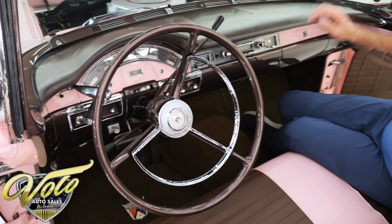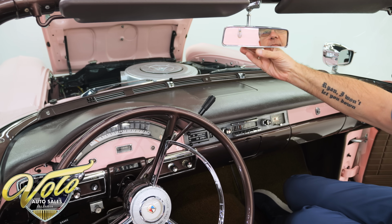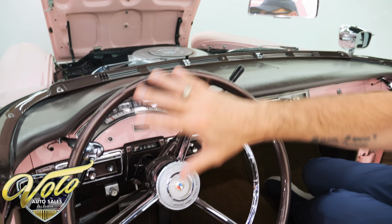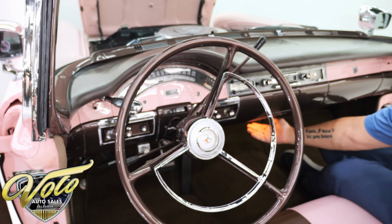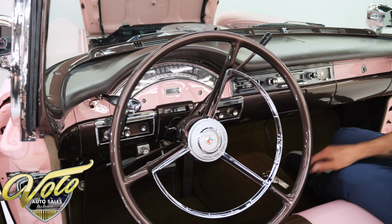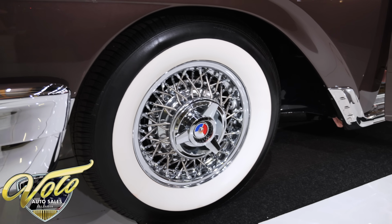It has padded visors. I think there was another option versus the flat visors. And I thought that might be a day and night mirror, but maybe not. But that's like new. The steering wheel is all restored. Of course, it's a power top. Optional light under the dash has a switch. That's another option. So now you see why I like this car so much.